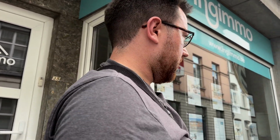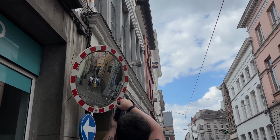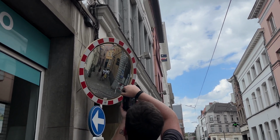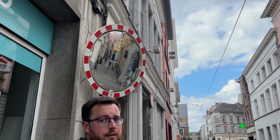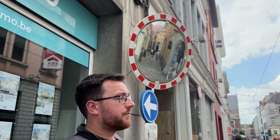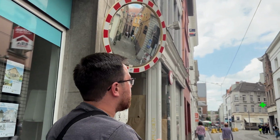I'm trying to use that big mirror there to capture someone walking past that barrier on the opposite side of the road. If I can capture them in white or red or something that fits the colour scheme in the image, it'd be quite nice. We've just got to wait for the right subject now though, so we'll continue to wait and see what we can get. The street's quite nice as well. I've changed composition. The street down there is much better than trying to match someone to that barrier.